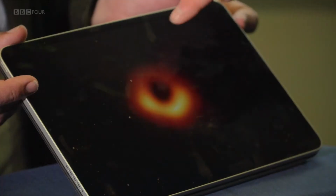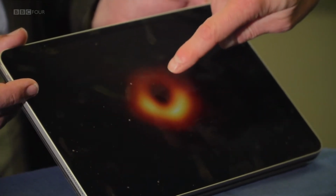This is where light is forced to orbit in a circle around the black hole. And the reason you see this dark patch in there is because that's where light crosses the event horizon and is lost forever. It's the combination of these two, the contrast of the bright ring and the dark shadow, that gives rise to this silhouette feature.